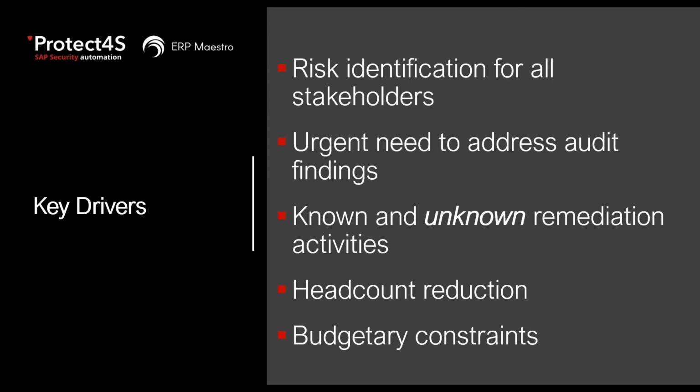On a similar thread, budgetary constraints. It's always a concern, but I don't think I've seen in my career a more focus on budget restrictions than we are seeing right now. And it's the same challenge. We, as an organization, have the same objectives, the same activities to complete, but now we must do so with less funding. So these are the drivers that push organizations to start looking at other solutions and other ways to operate.